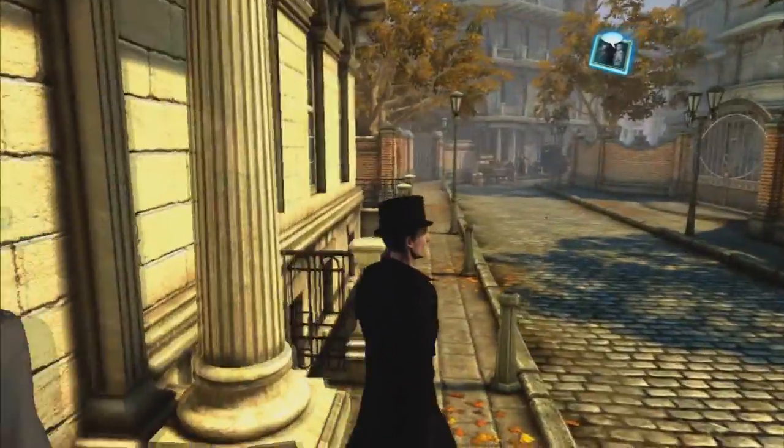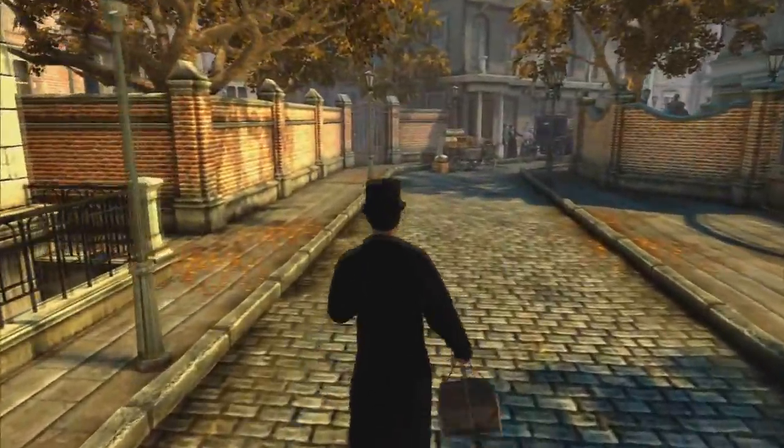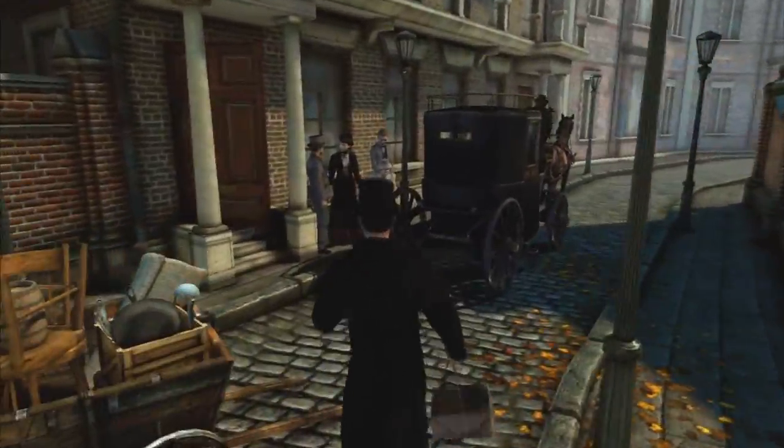Well, I guess this is all locked off. Let's go on over here to this family, which seems to be moving out. It seems like an entryway, possible entryway at least. So what are these guys doing? Oh, we can't talk to them?